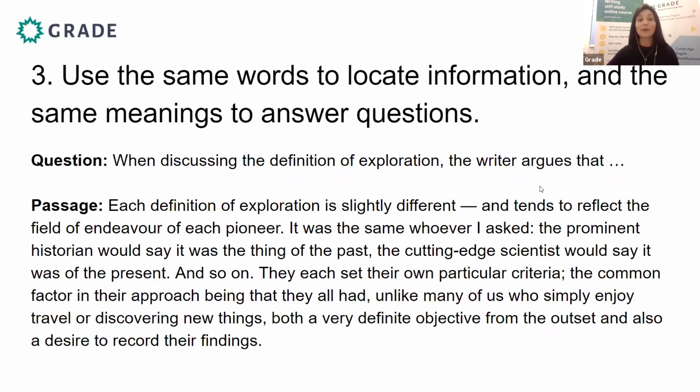Okay, now we're moving on to the next recommendation, next tip, which is using the same words to locate information and the same meanings to answer questions. Basically, what happened just now is we did it. We located information using the same words, and then we found the answer, human error, using paraphrasing, the same meaning but in different words. Because very often people say, okay, in the IELTS test or in any other test, focus on synonyms. Don't look at the same words. We need to think about both things. Same words will help us to find the information, and similar meanings will help us to find the answer to questions. So both skills are important.